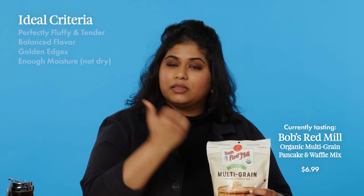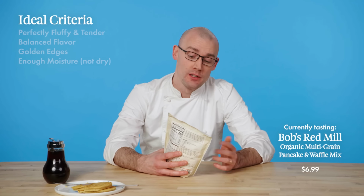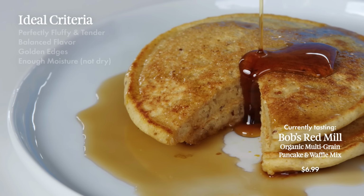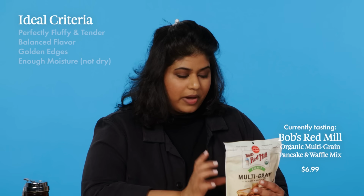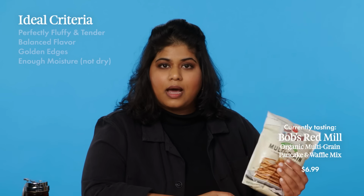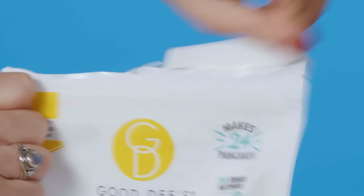Multigrain. You know what? I actually love Bob's Red Mill. Maybe with just whole wheat flour, it might work. But with the combination of everything, it's not working. Those flours tend to want to be dense. If I had to make this at home, I would probably use half a cup of this mix and half a cup of all-purpose flour.